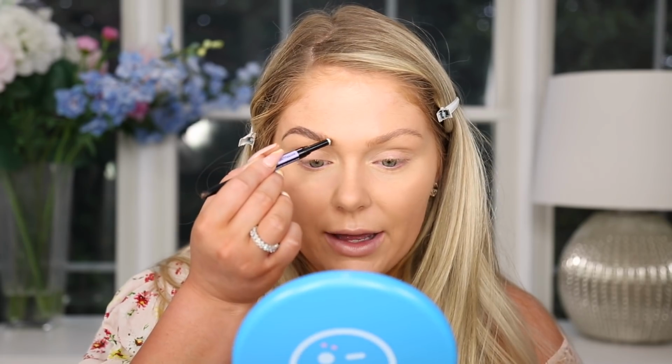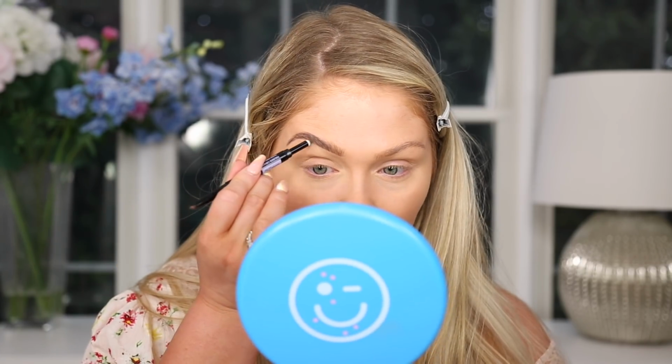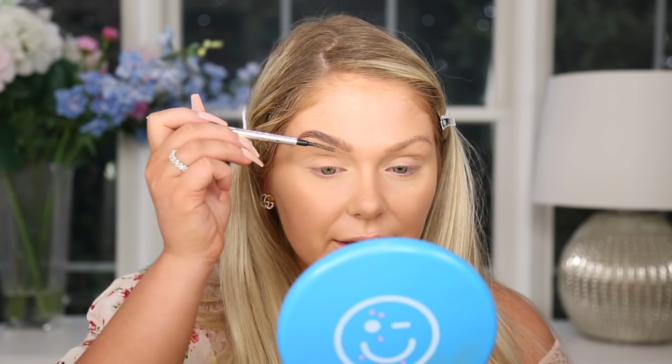Okay, the powder's not bad. The powder's actually pretty good. I should have just used the powder because the pencil is very harsh. And this shade is very weird. It has a purple undertone to it. Today is not my day. Ugh. All right, I'm gonna go in with a spoolie and try and blend this a little bit.